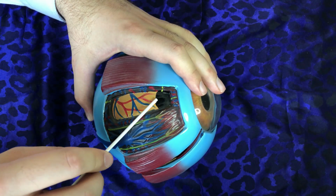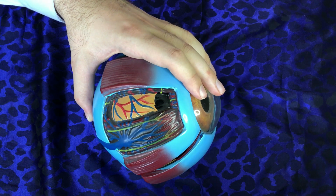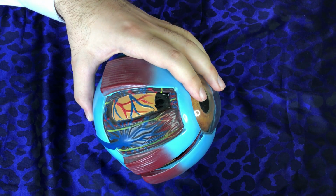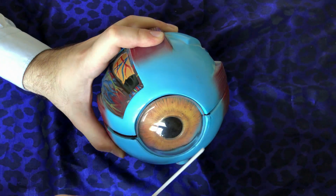And this, the deepest layer, is called the retinal layer. It's filled with the sensory receptors in order to transmit all the sensation of the light as a visual pathway to the optic nerve.